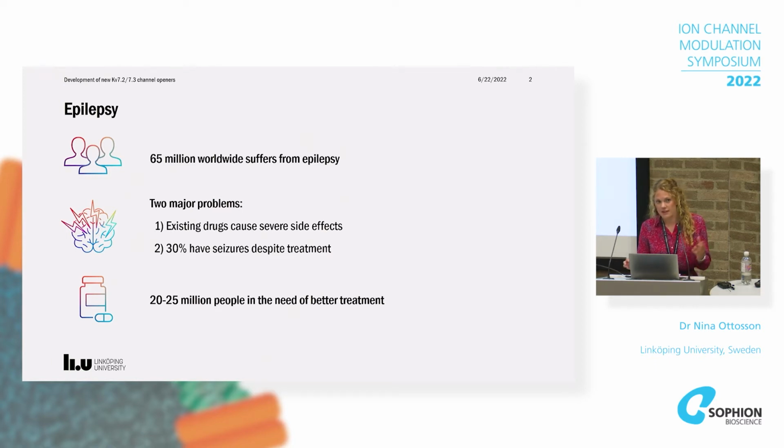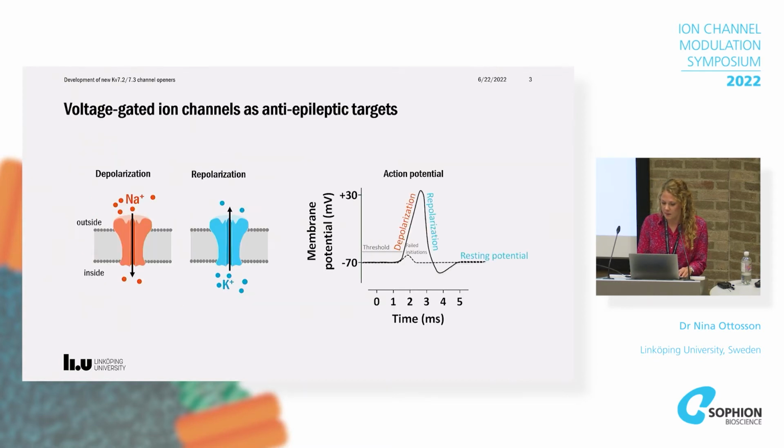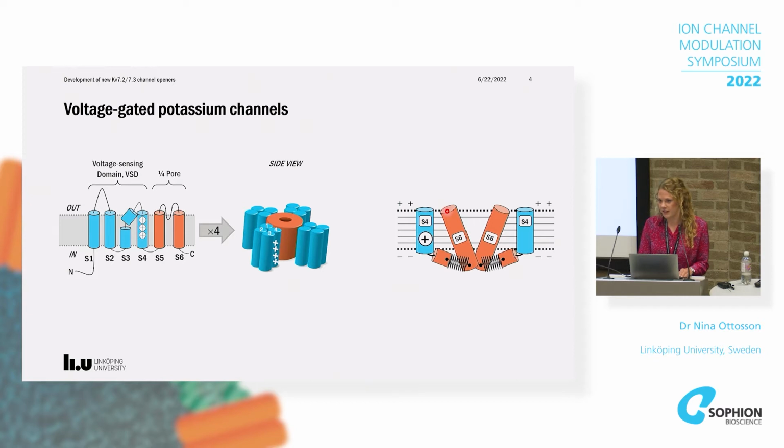During an epileptic seizure, the electrical signals are sent too easily. So as a rule of thumb, the excitability can be decreased either by blocking voltage-gated sodium channels and thereby affecting the depolarization, or by opening voltage-gated potassium channels and thereby affecting either the repolarization or the resting potential. So our target is voltage-gated potassium channels.